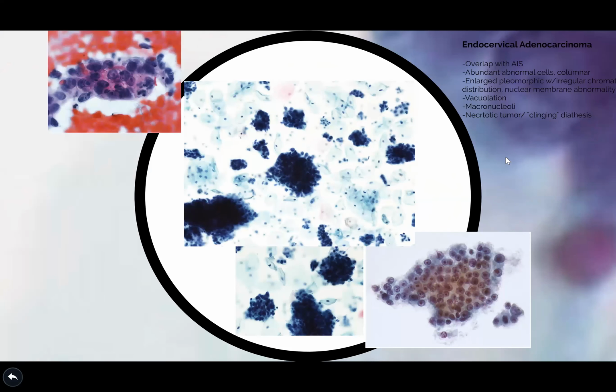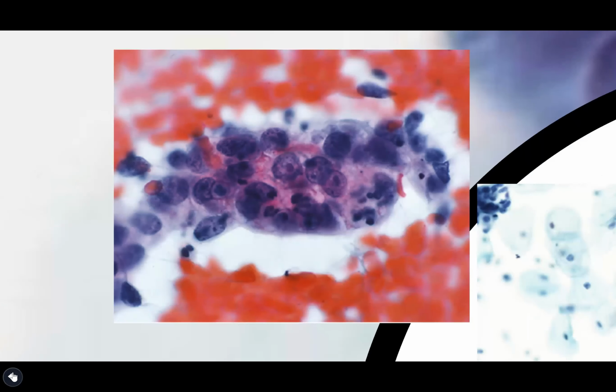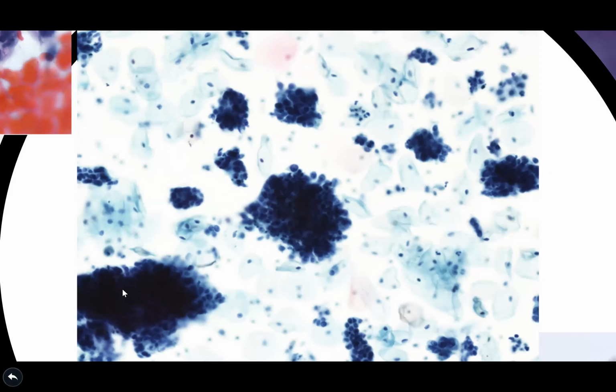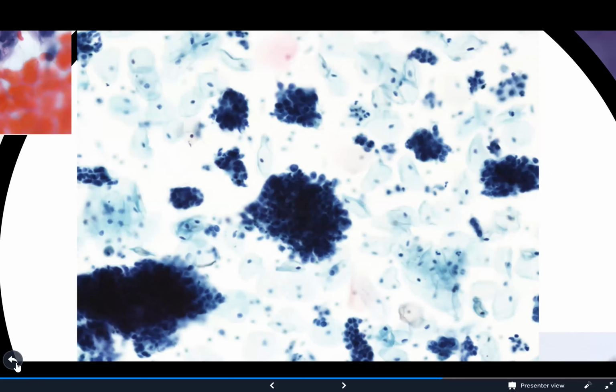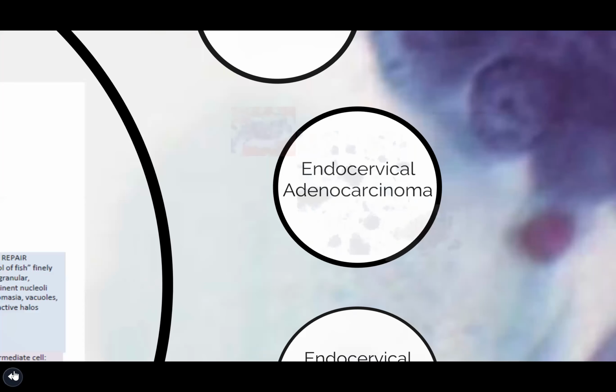What about endocervical adenocarcinoma? It's still an adeno, but there's a lot of overlap with AIS. These ones are characteristic of having macronucleoli, and generally that is your main tip-off. Once again, try to imagine the picket fence, and turn all those cells into malignant cells. But that prominent nucleolus is almost always a tip-off. And once again, look at the very busy background. Vacuolation, again, is common. They will have the necrotic tumor clinging diathesis.